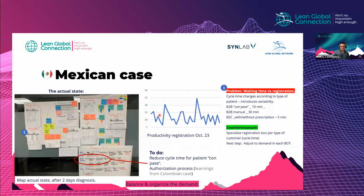So what happened? We did, as we do in Lean, we observe, we understand, and what we saw here is that the productivity in the registration changed a lot. It was not stable. There was a lot of variability in this productivity in the registration, mainly because of the typology of the customer, because a customer B2B spent a lot more time than a customer B2C.